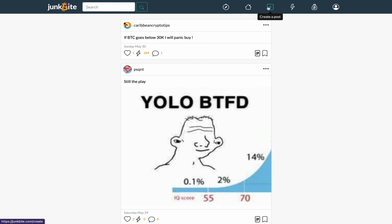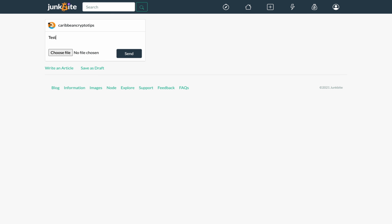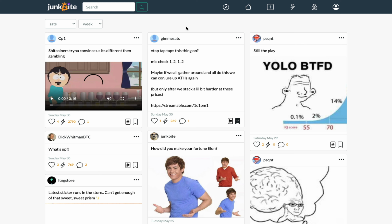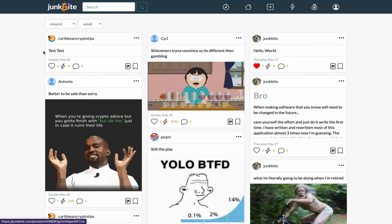Now the next thing that you would want to check out would be how to create a post. So I can type, what's up, test. I can add a picture file or whatever and click send. And now that post should be on the main dashboard somewhere around. I'll go and check the newest. And once it loads, I should be able to see my post here.